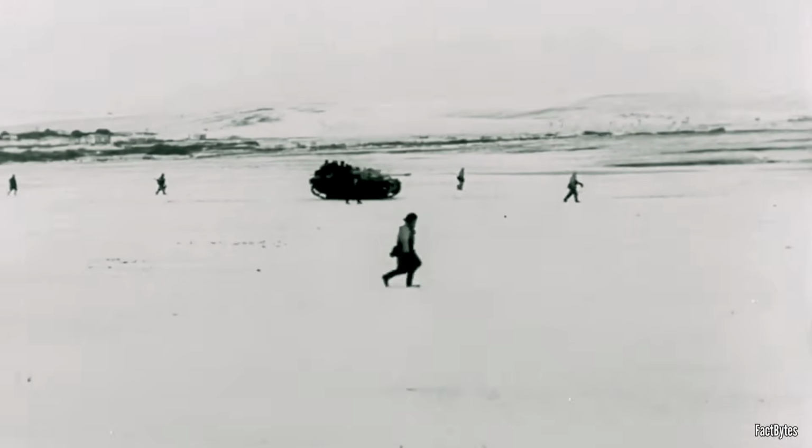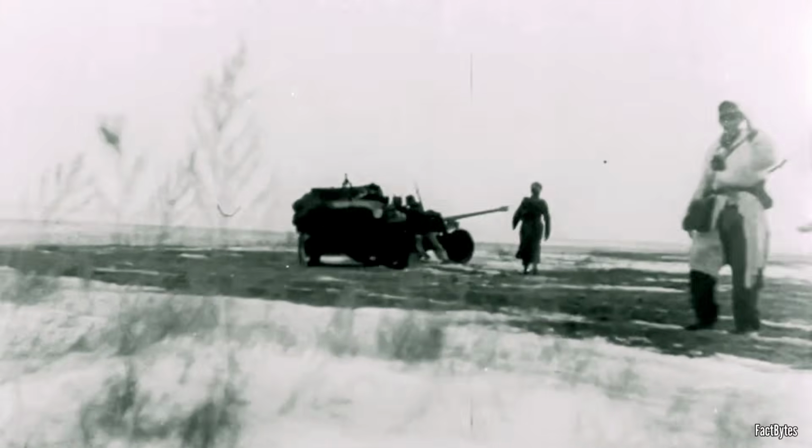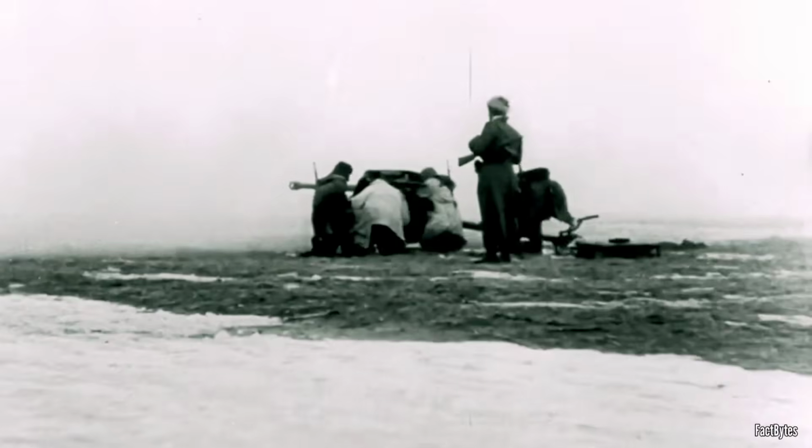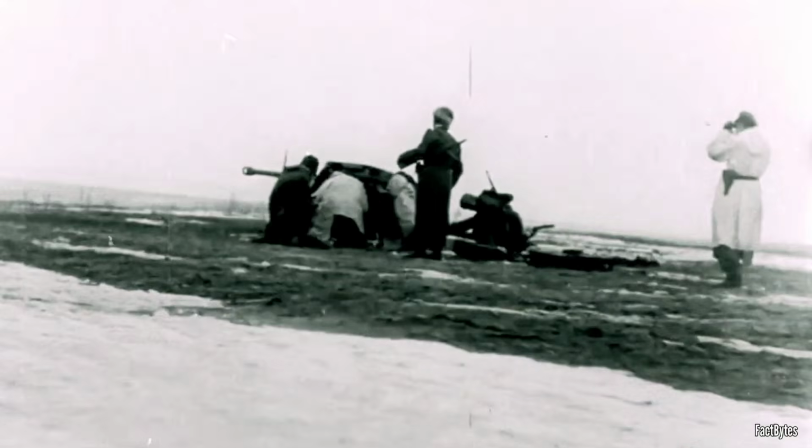Brandner's actions exemplify the deadly efficiency of StuG crews when employing ambush tactics. His ability to leverage terrain, concealment, and precise firepower turned the tide of multiple engagements, even when facing overwhelming odds.